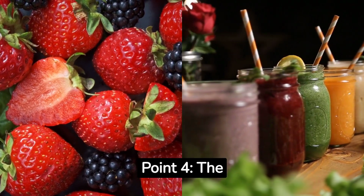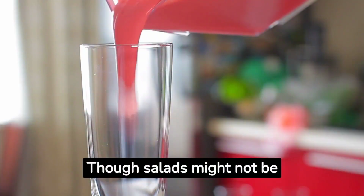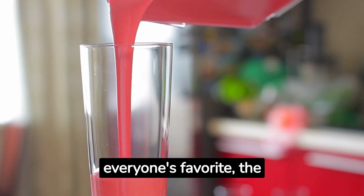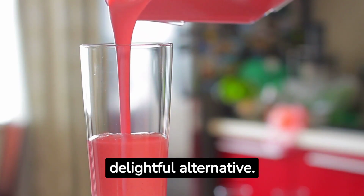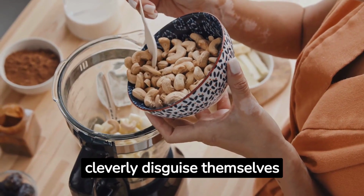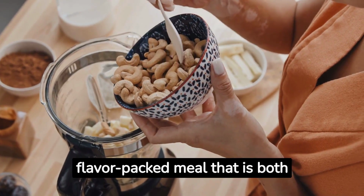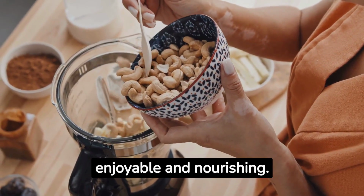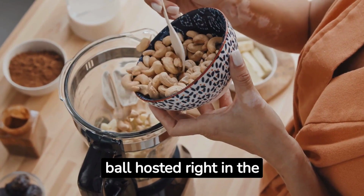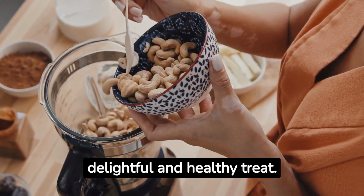Point 4. The smoothie revolution: salad in disguise. Though salads might not be everyone's favorite, the world of smoothies offers a delightful alternative. Here, vegetables cleverly disguise themselves amongst a burst of fruity sweetness, delivering a flavor-packed meal that is both enjoyable and nourishing. It's a masquerade ball hosted right in the blender, promising a delightful and healthy treat.